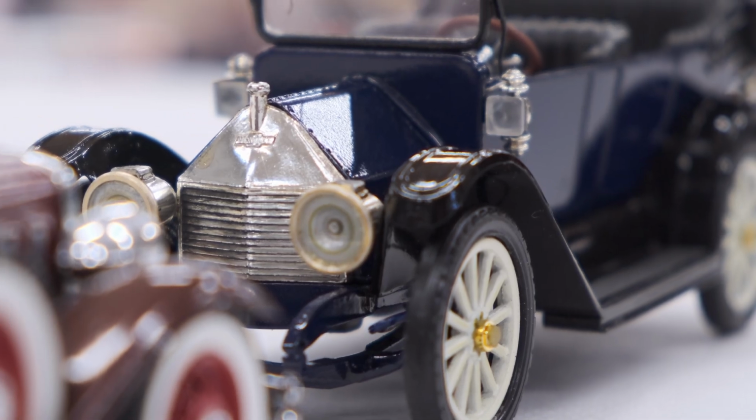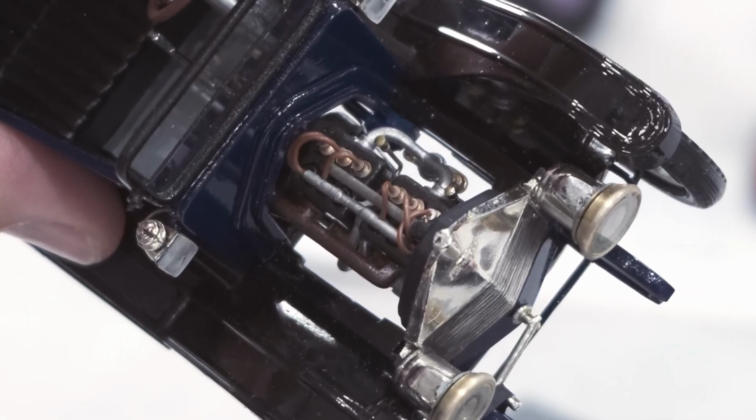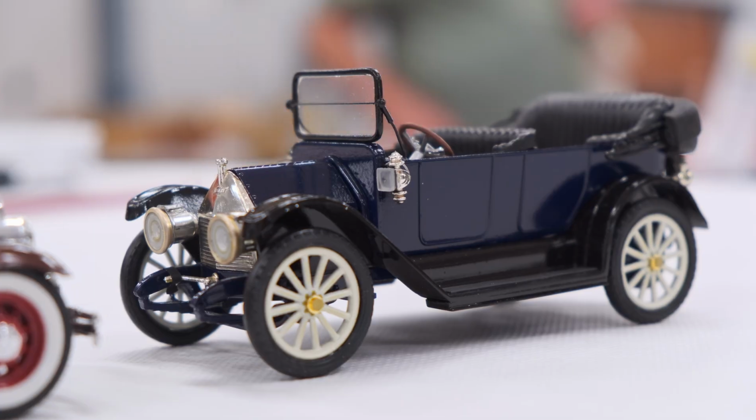That was, I think, a 299 cubic inch 6-cylinder. And up until 1958, it was like the biggest engine Chevy ever made, because even the V8s were 265s.